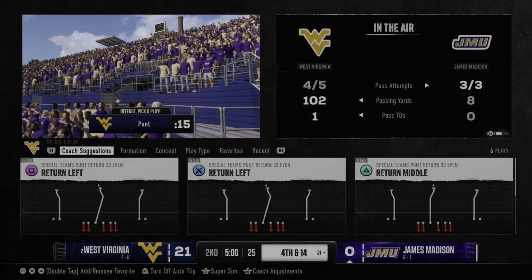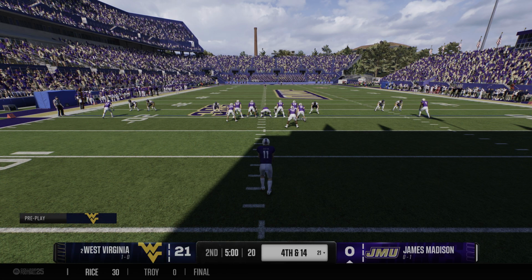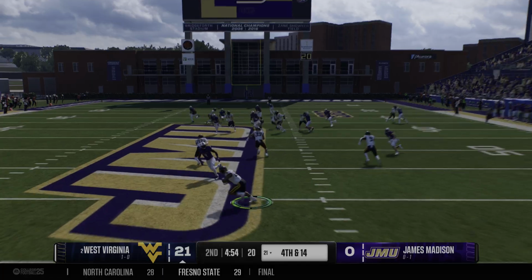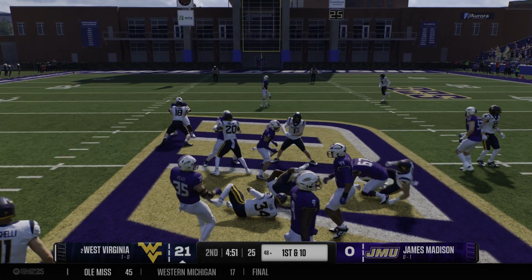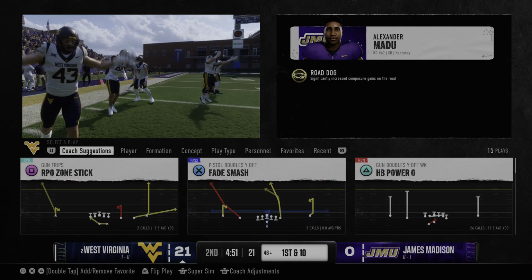This could be a pivotal moment in this game as we open the second period and they try to find a way to answer. The Dukes line up to punt it away. He's getting a lot of work. Fourth time he's punted tonight. He gets a block. That's a perfect example of not settling for a fair catch. Pick up whatever yardage you can and help out the offense.